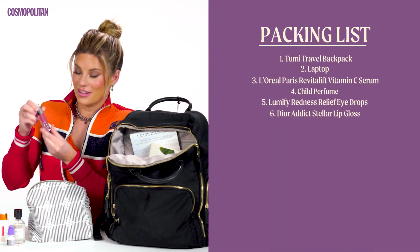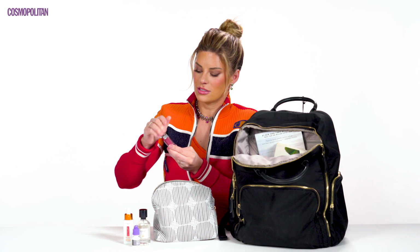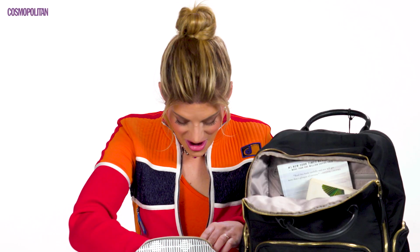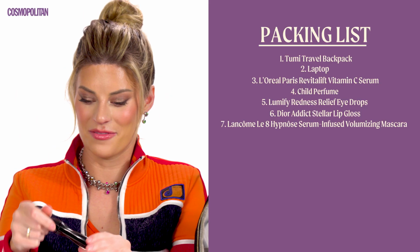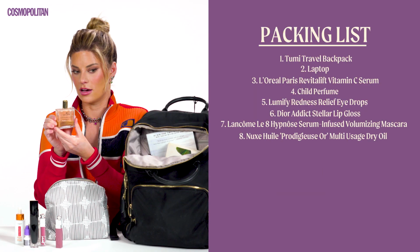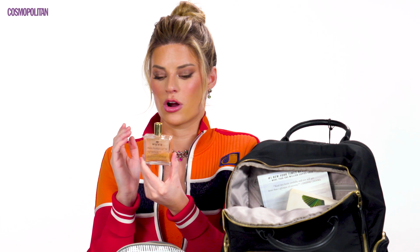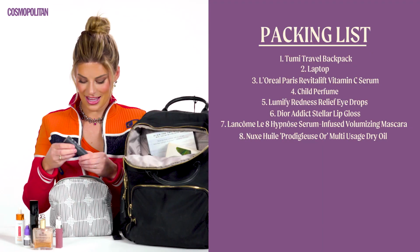This Dior lip gloss is to die for. I also have the lip tint as well. Just goes on so nice and smooth. Oh my goodness, look how cute this is. My Lancome mascara, guys. I love this so much because it's kind of like a body hydrating, sparkly, shimmery goodness that you put on your chest or your arms or your legs to really just make you look glossy and glowy. This I can't go without.